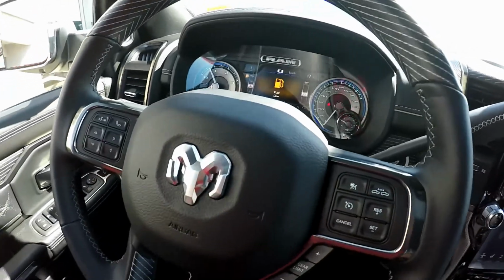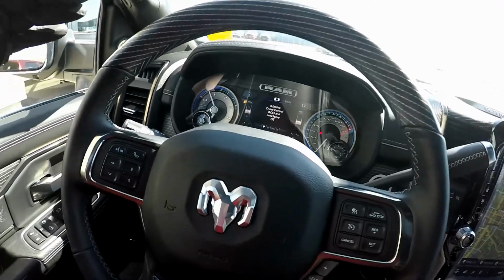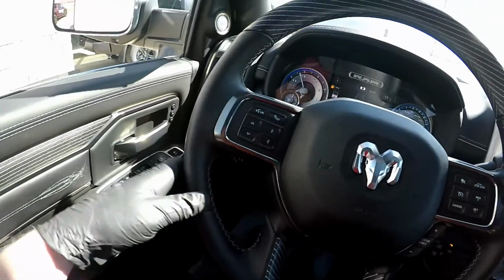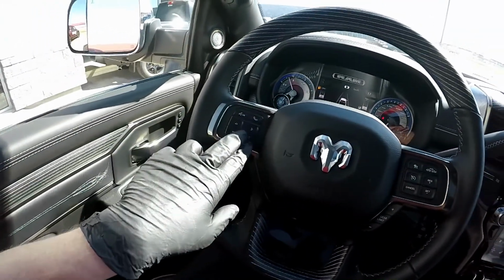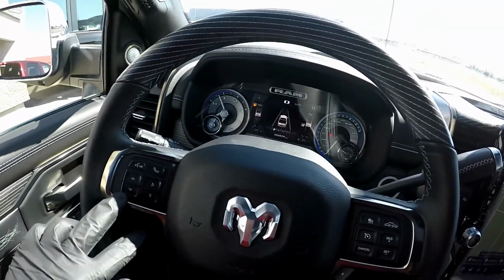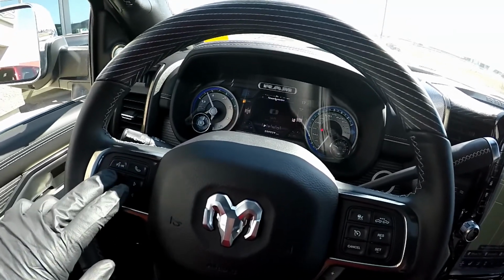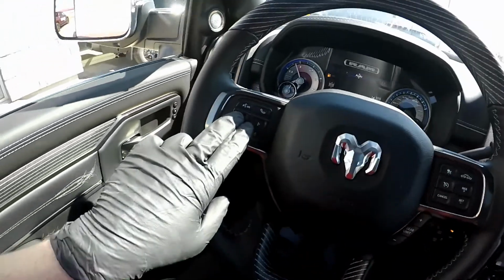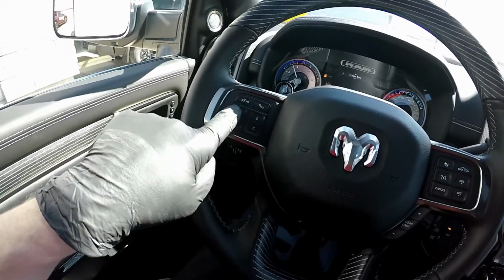Alright, so we're sitting in the Ram 3500 Limited right now. I just started it up. Just came on a lot, so I do need to put some diesel in it here. So that'll be next. Looking at the steering wheel here, you're going to see that it does have Bluetooth capability. These buttons right here actually cycle through the menu on your 7-inch cluster menu. So there's all sorts of setup menu options in here, and you just cycle through all that stuff with these buttons right here.